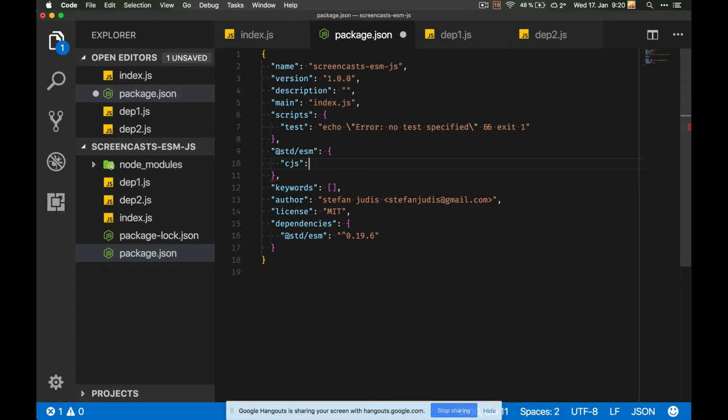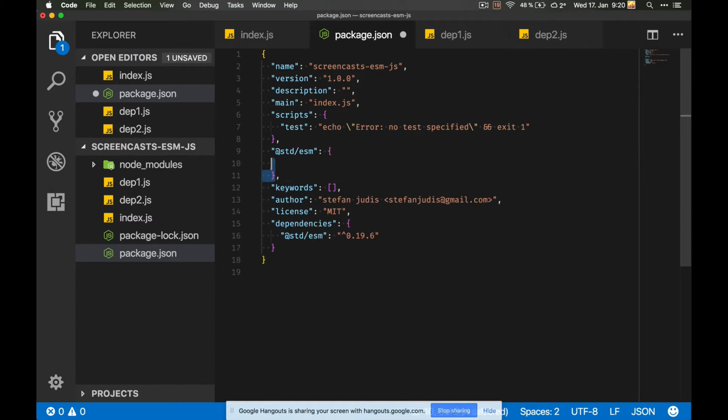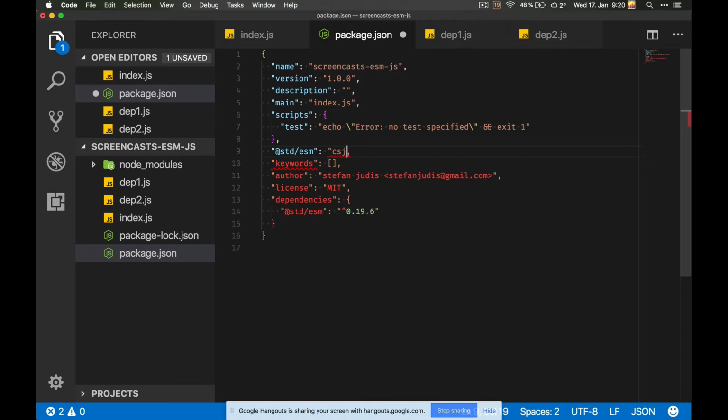As the value. So right now on line 9 you have it beginning an object. So now it's just going to be standard ESM, the key, and the value is going to be CJS. Okay, got it. CJS, right? Right now that's CSJ. Yep. Cool. Okay, so what this is doing is unlocking commonjs interop support.